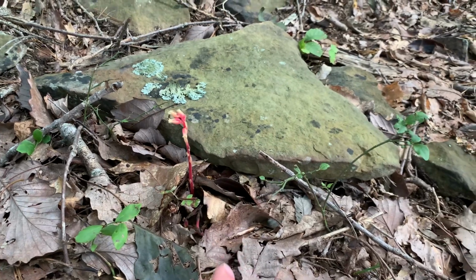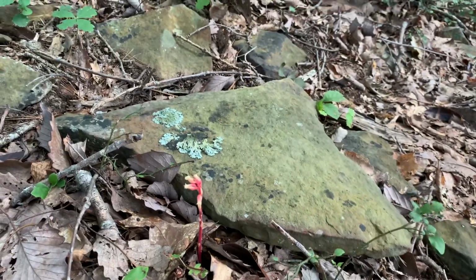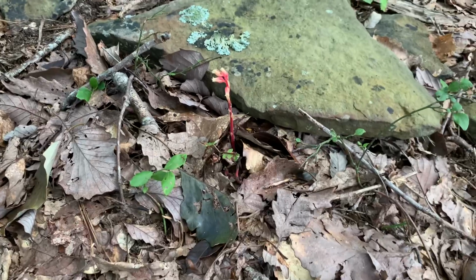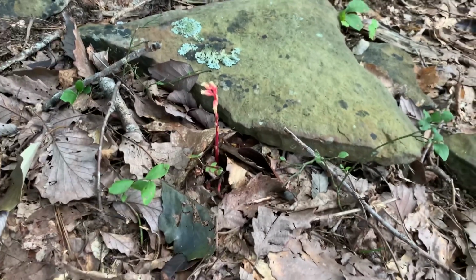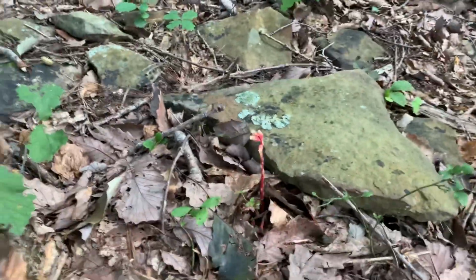A relative of them, the Indian pipe, is basically this, but completely white. I saw some, not in this area, but in the same county last year, and so it's cool to finally be able to see its cousin. This is a species of plant I've never even seen before, so really excited about that.